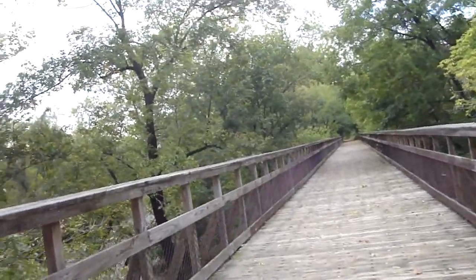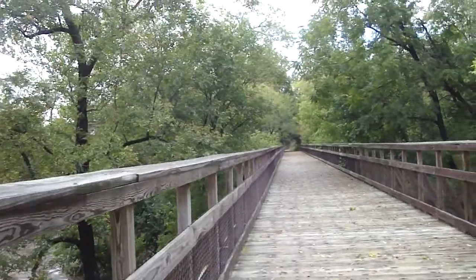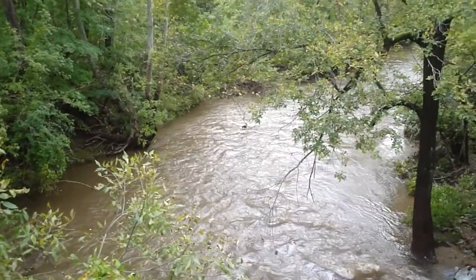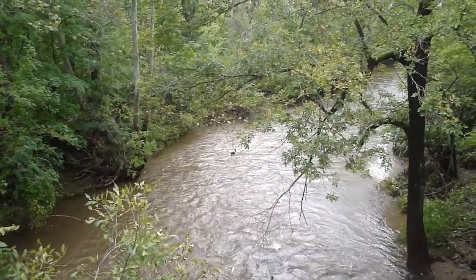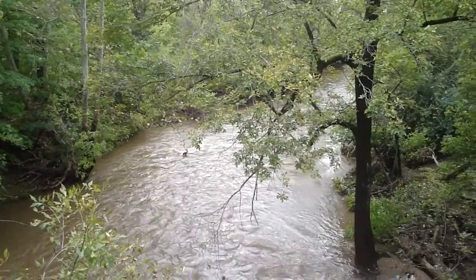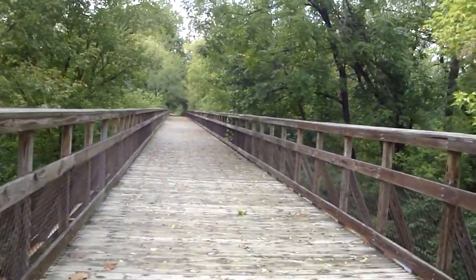You got these pathways that lead back to their parking lot there on the creek, and this is their creek. It just got completely out of its banks for a while, and it's about 3 times larger than it usually is. And I just did a video of it. Hopefully they'll upload that again.